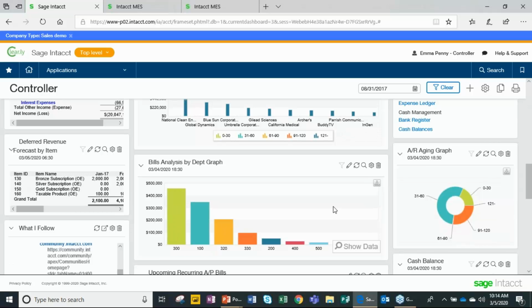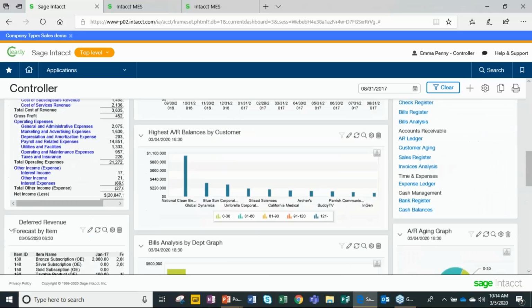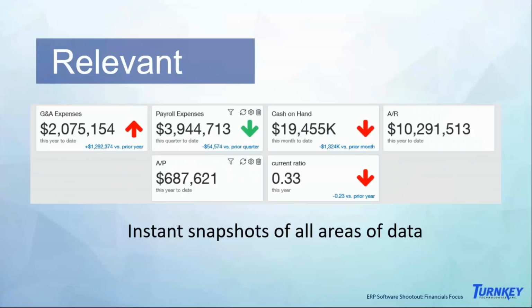And not to be overwhelming, but you can see that on just one dashboard alone, I'm actually looking at my business and it's relevant and it's up to date. So somebody goes in and posts this month's payroll, that number is going to change immediately. So it is relevant because it is real. I'm sitting in a meeting. I know that data is up to date. I am not waiting for somebody to close the books.